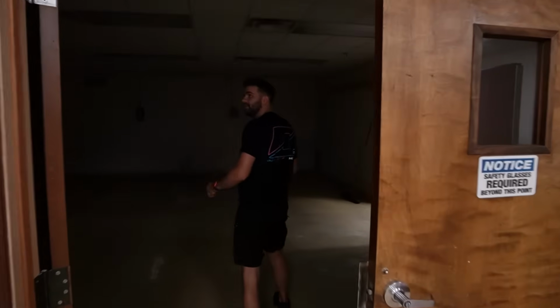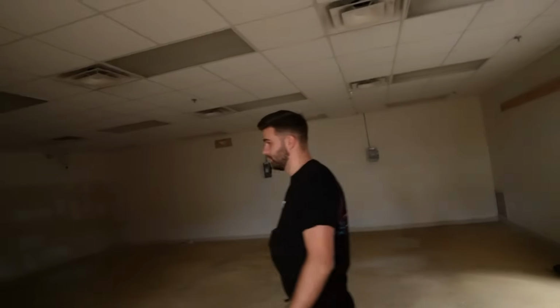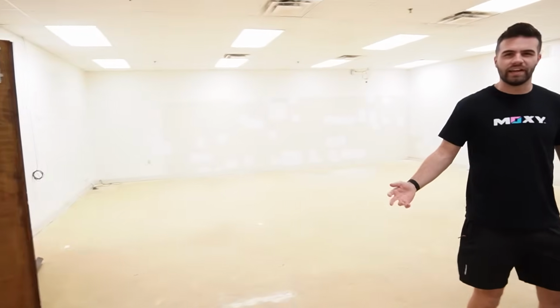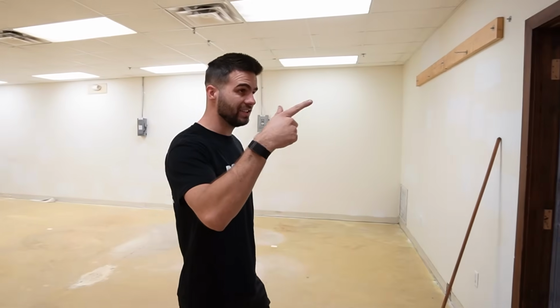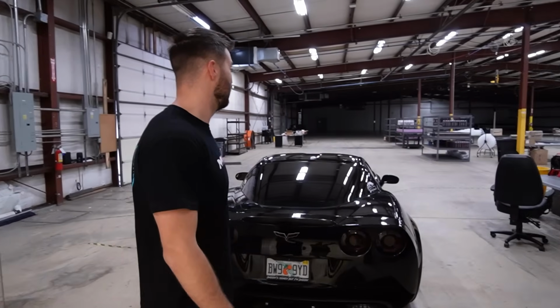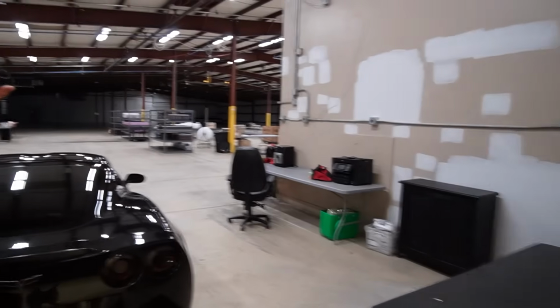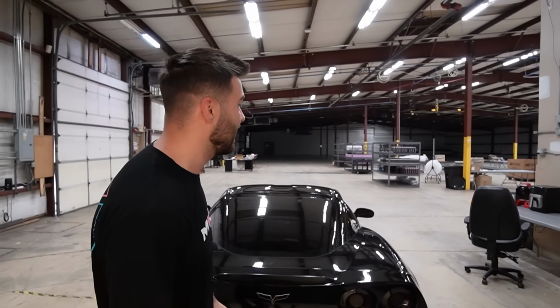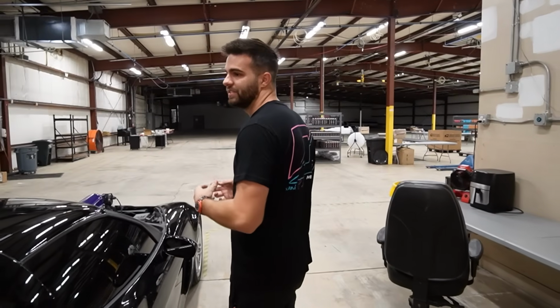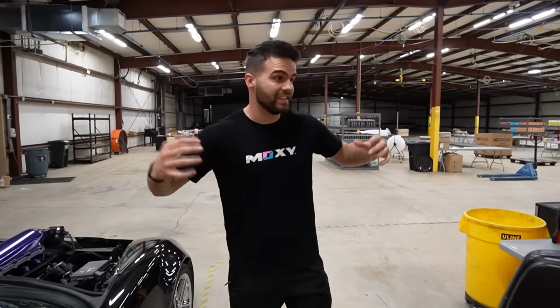I don't know what we're going to use any of these rooms for right now. I think this is what they called their laser room. I don't know what that was. This place used to manufacture tools, but if you take a look in here, this is freaking gigantic, man. I mean, this is like half of it. There's still a section in the back. This place is huge, way bigger than we can fit in right now. But obviously we're in here for a lot of years as far as the lease goes, so you want that room to expand into this big place.